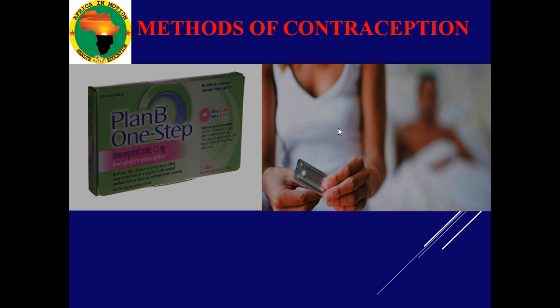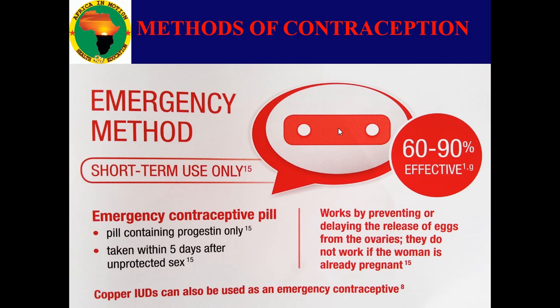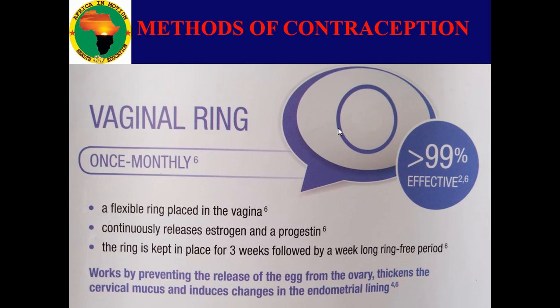Now, once you have been taking the tablet, maybe it happens that you forget, you can now use Plan B, where you take this emergency contraceptive. You take this tablet. However, once you have conceived already, it might be useless. And the effectiveness of this method is between 60 to 90%.